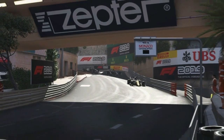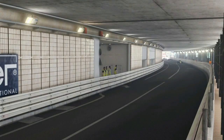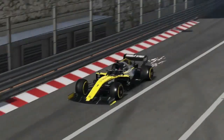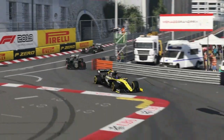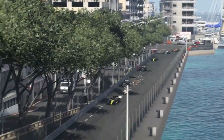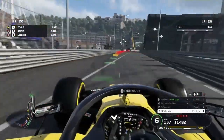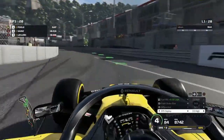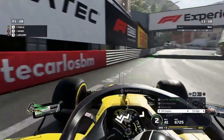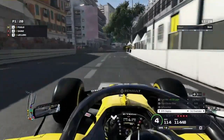Oh, this setup's brilliant, man. I have to tell you, this setup must be like the world's best setup or something as we go through the tunnel. Oh yes, I love that. And now into the seafront chicane, and now down to Tabac for the first time. You can see the sparks flying as we head through to Tabac, and then into the swimming pool section. Oh yes, this setup is fantastic. Ooh, may have nudged the wall a little bit going into Rascasse. And then Anthony Noghes before we head to the line for Saint-Devote.